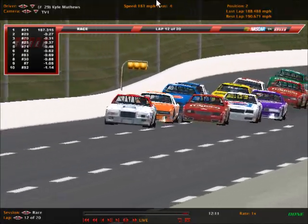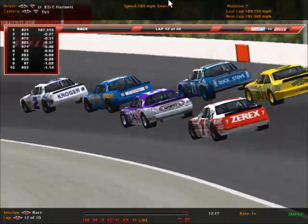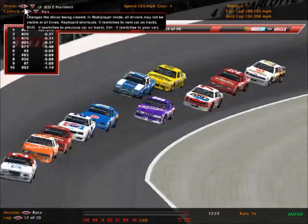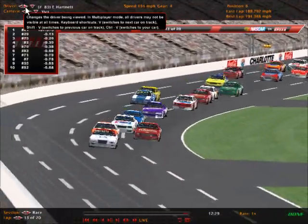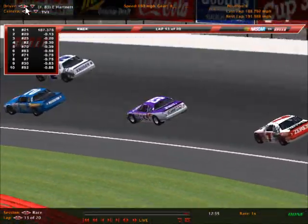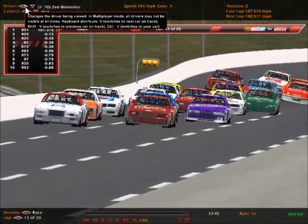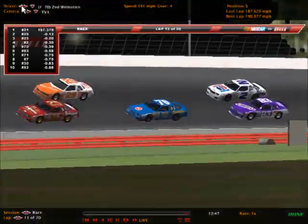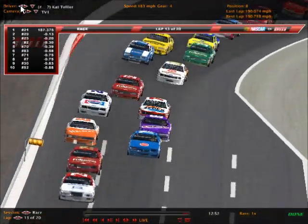Average speed after 11 laps, 187.13 miles per hour. Fastest lap on this car right here, Emmanuel Hartnett at 191 miles per hour. And he's moving his way through the field now. Hartnett, as we said, won the Daytona 500 this season, looking for another big race win. Oh, yes. Some great racing going on here at Charlotte Motor Speedway as they come out the fourth corner now.